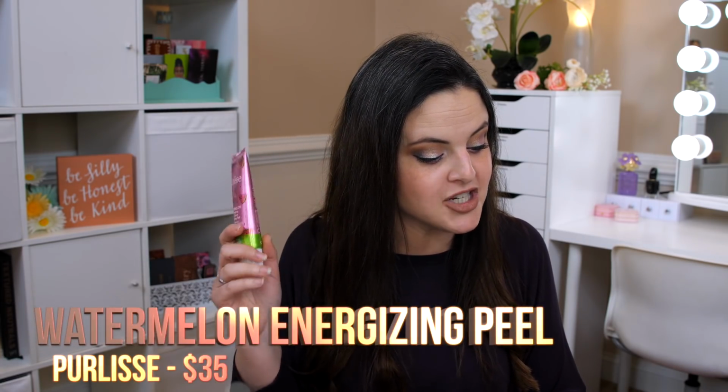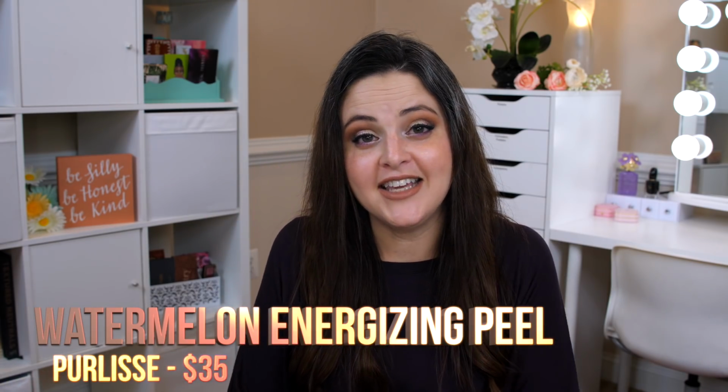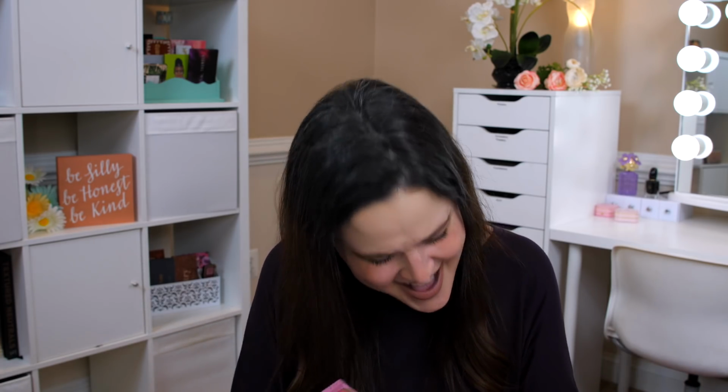Anyway, I have so many lip balms, so I chose the Purlisse Watermelon Energizing 2-Minute Polishing Peel. Okay. I looked at the ingredients, and the ingredients on the box do not match the website. They don't match the Purlisse website. And I was like, no! No! Oh no!